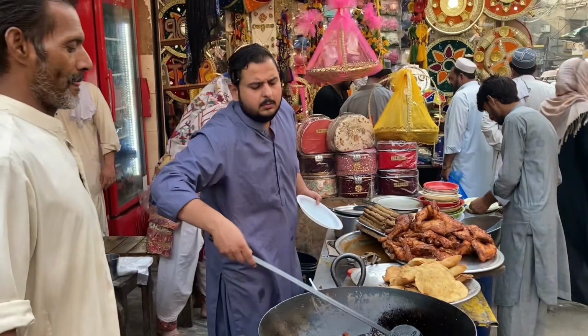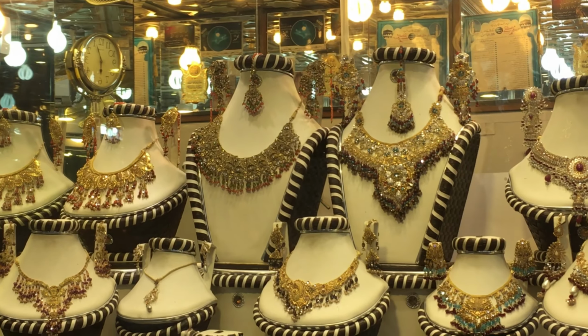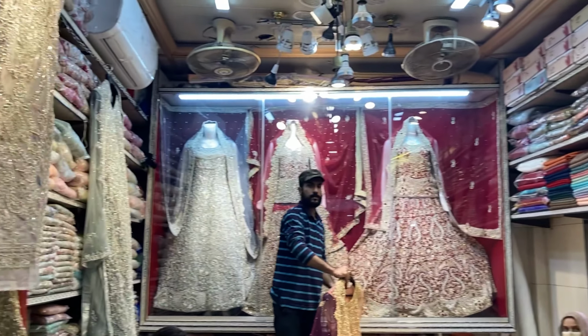Meanwhile, back down on ground level, we headed into the center of the Mahel Market. Suha Bazaar, off to one side, is one of Lahore's biggest jewelry markets. It's also around here, fittingly, that you can find bridal couture.